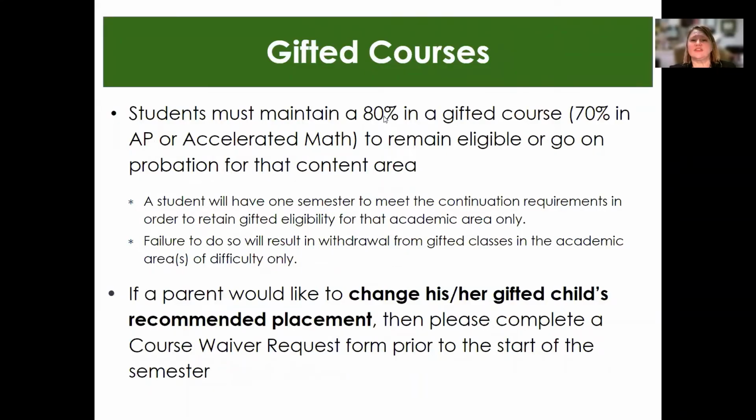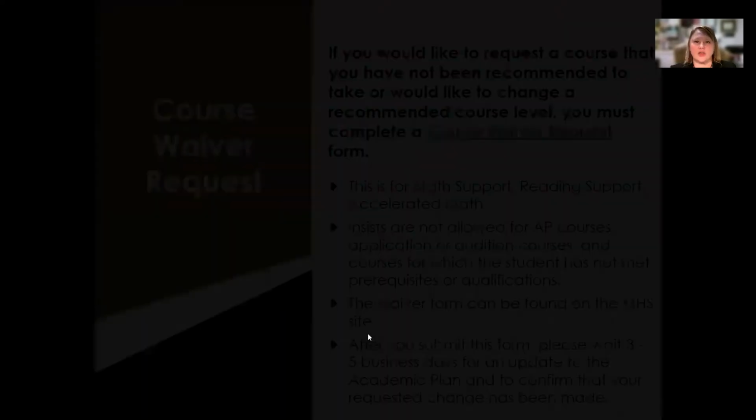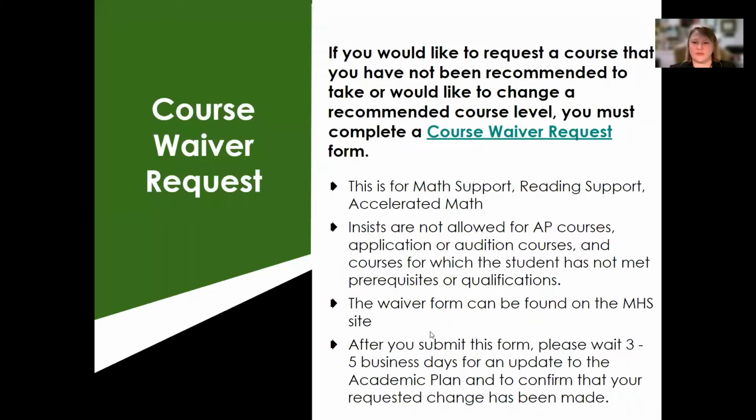Students must maintain in high school an 80% in a gifted course, 70% in AP or accelerated math to remain eligible, or you can go on probation in that content area. And as I mentioned, if you would like to change gifted placement, recommended placement, then that would be a course waiver request. That's done prior to the start of a new semester. And your counselor can tell you more about that and where to find that information. The course waiver request is a form that's available on our website.